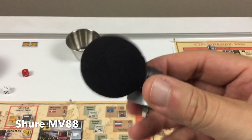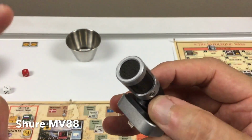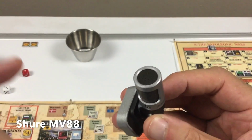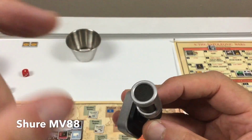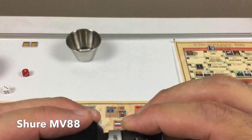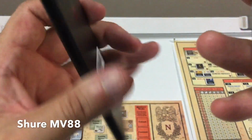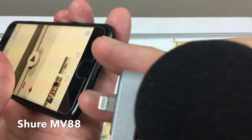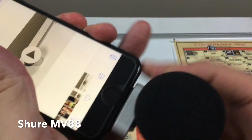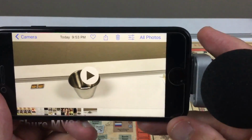So I use the Shure MV88. This is a high-quality condenser type microphone. It brings an application that lets you select the field from where you will be picking up sounds, and it has also this really neat pop filter. And this microphone is attached easily to the iPhone by way of the lightning jack. And once it is attached, it is also very low profile. You'll barely notice it's there. And it delivers high sound quality.